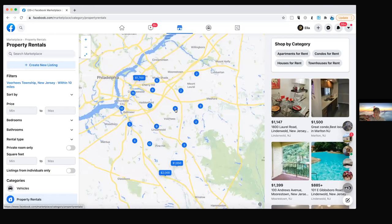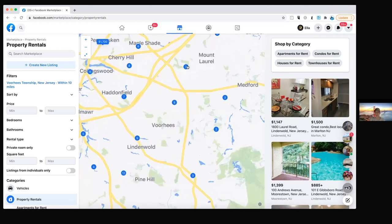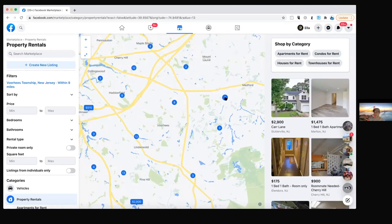So basically, for property rentals, since they're renting, you just want to ask them, are you looking to sell? Typically a lot of people, especially those who are renting out a room, are in distress, probably from the pandemic, because they need to rent out a room so they can get more cash flow. So usually whenever there's a listing for a room for rent, you definitely want to jump on those, because that really indicates that the person's in distress.